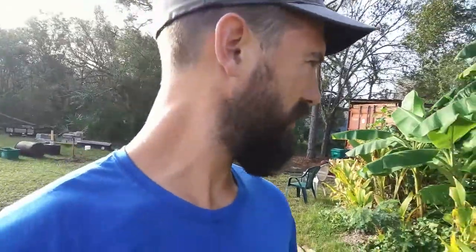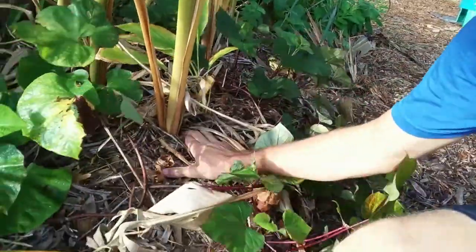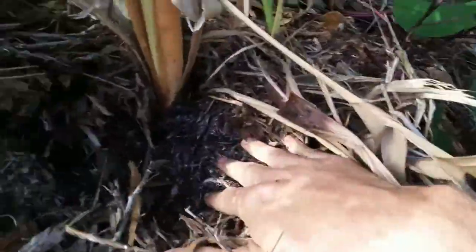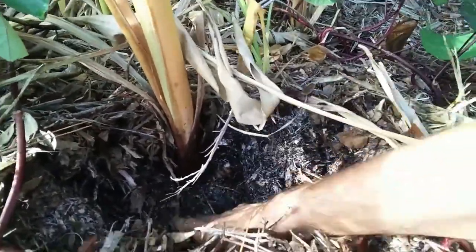Little pups, little turmeric starts. They look kind of shredded because of the hurricane, but they grew really well. Each one of these turmeric patches is pretty beefy. You see that mycelium? That's good stuff. That is good stuff. You see all this turmeric in here?